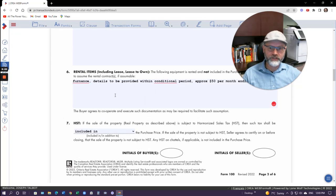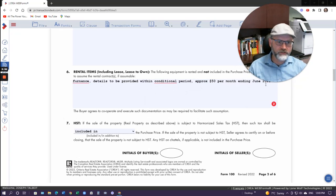So what I say is make sure you put the details in there, and also put in there that the details or the contract will be provided during the conditional period, so that the buyer can look at it and go, hey, wait a minute, Mr. Seller, you said that this is $50 a month and ending June 2022. Well, all of a sudden you look at the contract, it's not ending till June 2028. Because furnaces can be on the property, put a lien. It actually can be liened against the property. So when your lawyer goes to do a title search, you can't close because there's a $15,000 lien against the property from the furnace. You want to know those details.